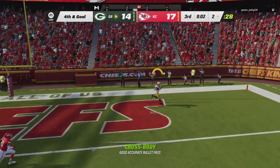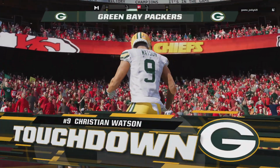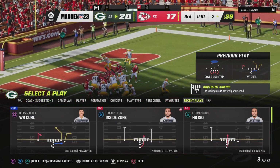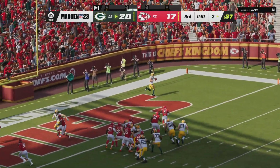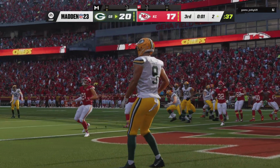Rodgers to throw for it on four. He's got Watson. It's caught. Touchdown, Packers. 2 yards on the touchdown there. And the Packers have taken the lead here in the final seconds of the third quarter.